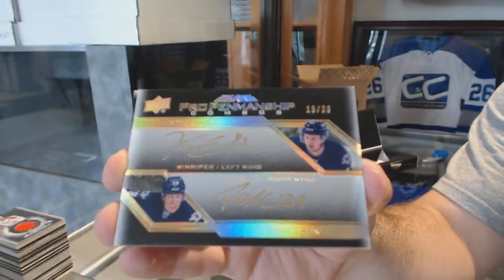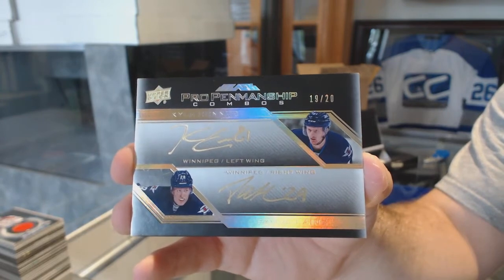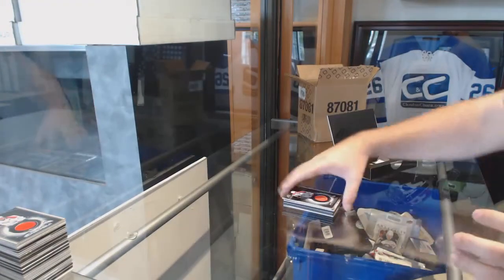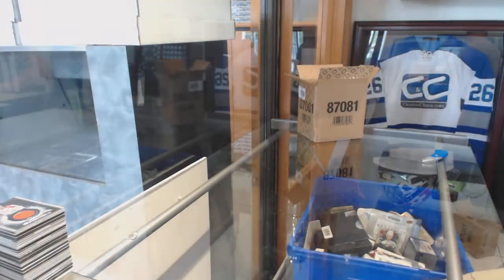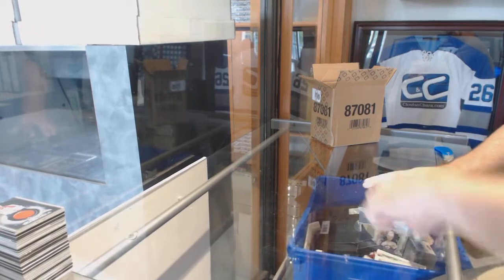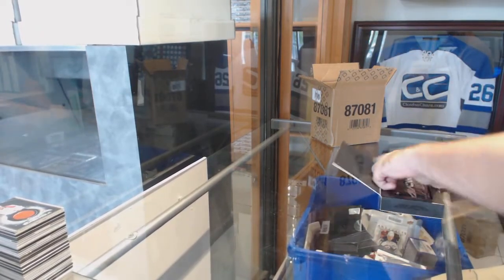19 of 20. Laine, Kyle Connor. Well, that's pretty sexy. And another Damfus black hole jersey. Sweet. Well then, that was already better than the last case. Tin number one. Well, not tin. Box number one, sorry.